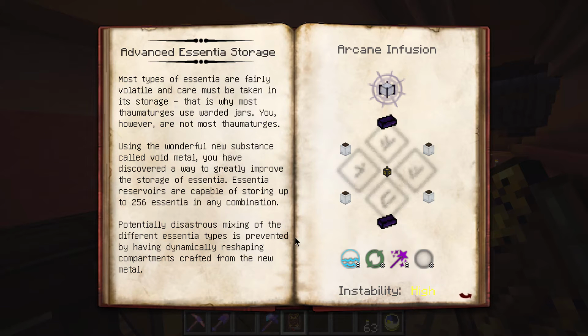Using the wonderful new substance called void metal, you have discovered a way to greatly improve the storage of Essentia. Essentia reservoirs are capable of storing up to 256 Essentia in any combination. Potentially disastrous mixing of the different Essentia types is prevented by having dynamically reshaping compartments crafted from the new metal.